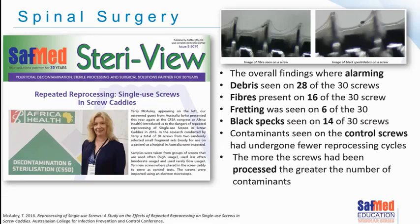In her findings, which I agree are pretty alarming, there were 30 screws in total that she looked at. 28 of them had some form of debris. She then goes on to define some of that debris. Fibers were present on 16 of them. If you look at the image at the top left, you can see what looks like a hair or a fiber of some description.